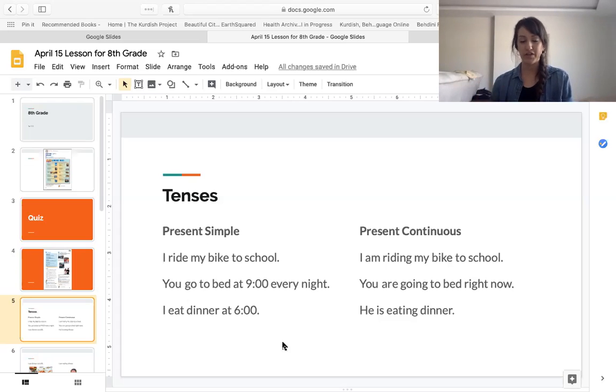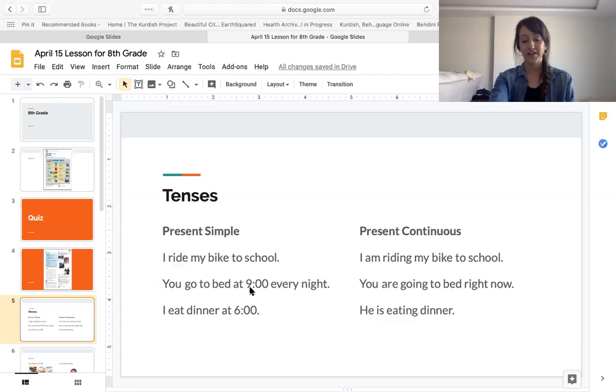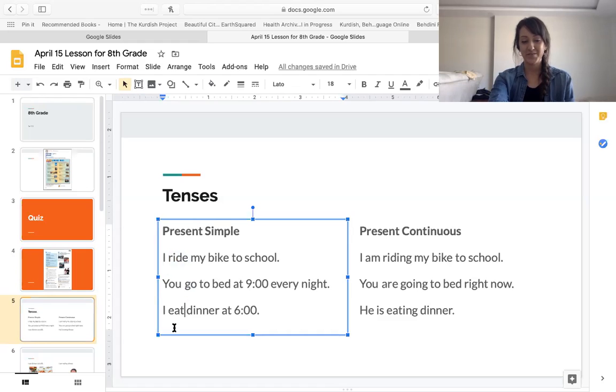What is the verb in this sentence? Ride is the verb. It is in present simple tense. Repeat after me. You go to bed at 9 o'clock every night. What is the verb in this sentence? The verb is go. It's in present simple tense. I eat dinner at 6 o'clock. What is the verb in this sentence? The verb is eat. It's in the present simple tense.